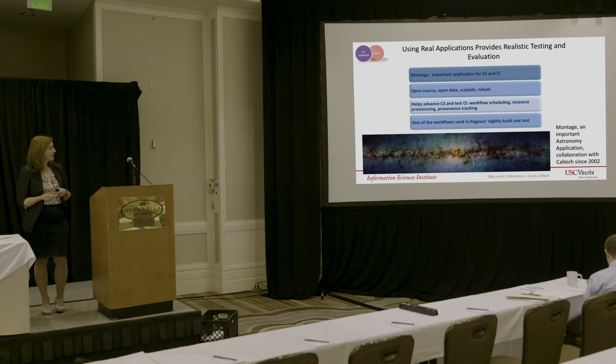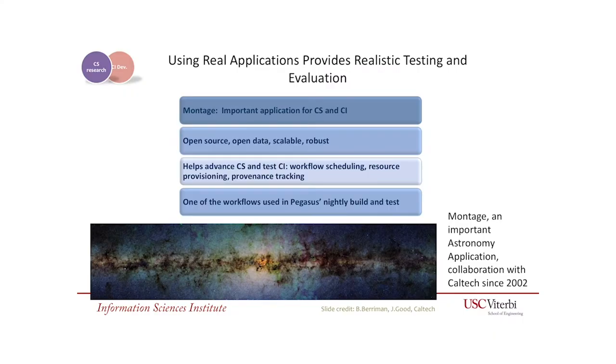Another thing that I think really worked well for us and others is using real applications to provide realistic testing and evaluation. And in particular, we had a very good collaboration with Caltech since 2002 and our friends at IPAC that have a Montage application which generates science-grade mosaics of the sky. And this application is really nice because it's open source, the data is freely available, it scales up and down, and also it's robust. So not only us, but other people have used it to develop a number of different scheduling algorithms, resource provisioning, provenance tracking, and others.